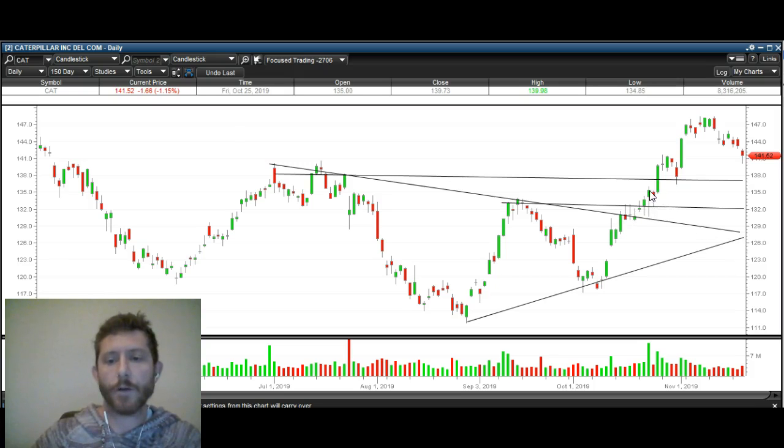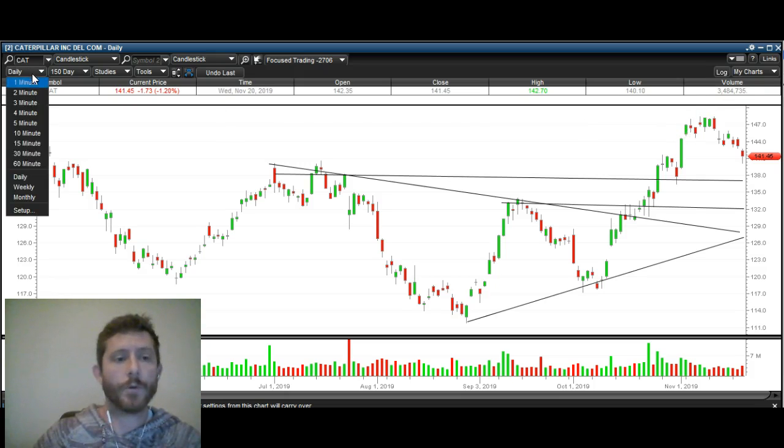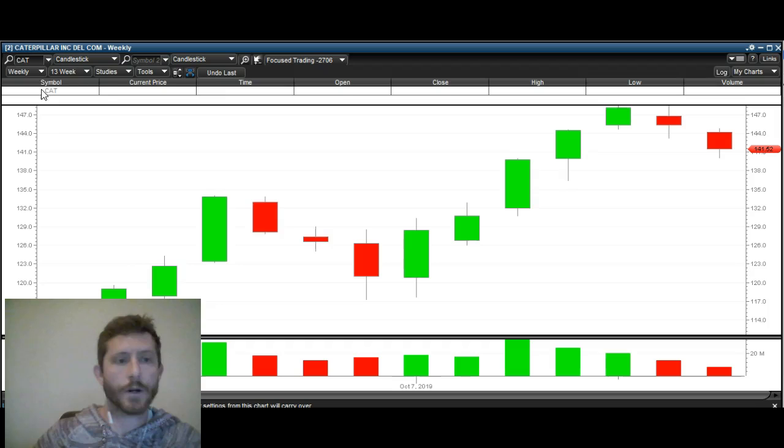This is where the breakout started. This is where we entered down here at about 132 on this day right here. So I suspect it might come down and retest that level. Who knows really? But we will be looking for a bounce on Caterpillar, because ultimately I think it heads much higher, because you remember we saw that weekly chart here.